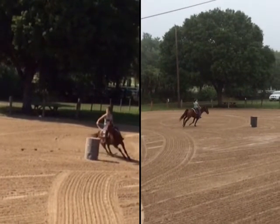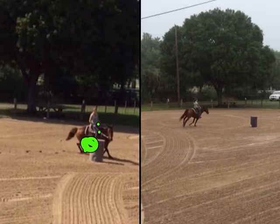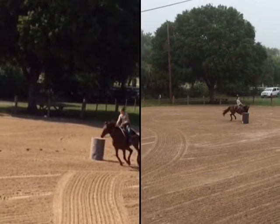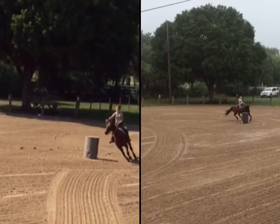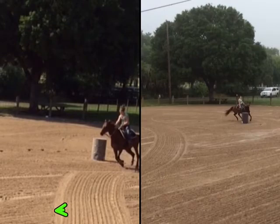I still would like to see a shorter rein where it just touches your horn when you pull back, and keep your hand closer to your pommel. Do not pull it out over the barrel because then you're pulling on your horse and taking away the forward motion, and then that causes her to rubberneck her face. Whoops, let me show you right there. She rubbernecks her face and swings her butt. So we want to avoid that at all costs.